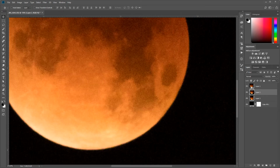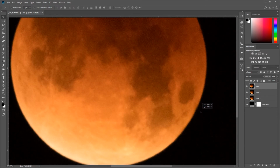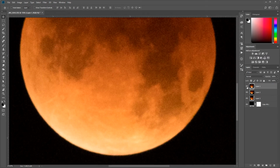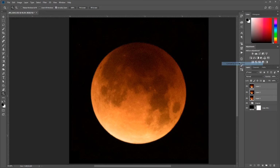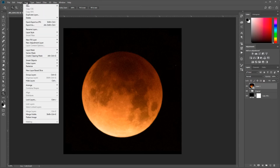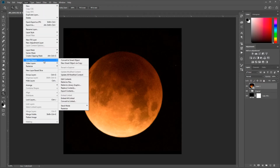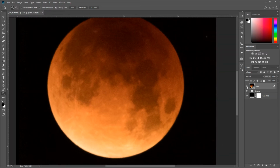Then we'll get the next moon, select that layer, and hit 5 again to get a 50% opacity there. There we go. I'll select these all and right click to convert to a smart object. After we convert it to a smart object, we can alter it. We can go to layer, then down to smart objects, then to stack mode and change it to mean, which will blend them all together. We can see that it did get quite a bit softer, but that's because we're getting rid of the noise. Since we combined 3 pictures, that helps clean up the noise quite a bit.